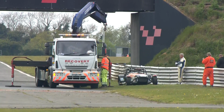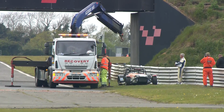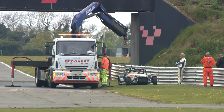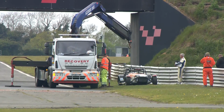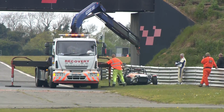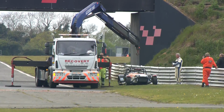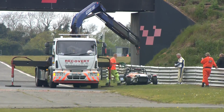There is a short pause at the moment because Gareth Cordy's Caterham, missing a wheel, is being recovered. He has gone and fetched his wheel back, so, well, they're expensive. Let's put that back on the car now. Professional recovery operation here from D&G Assist.